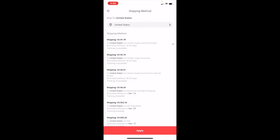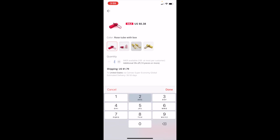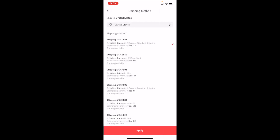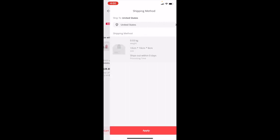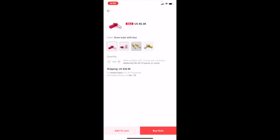So shipping is $1.79, but it might go up depending on how many you buy. Let's say I want to buy 50. Shipping goes up to $17, which is kind of high for shipping. If I choose 100, it says 100 at most per customer. Interesting. There should be no limit on this. Shipping will be $28, but it'll come fast. So it's like, okay, I don't mind. If I add this to cart, and this is with the box, that's 38 cents.